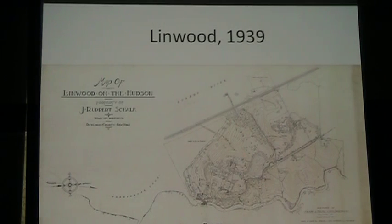Next slide, David. Most of the maps that we have in our collection are not the final products. This is one that is, and actually has Frank Teal's seal. This is the only one we have with that. We have quite a few with his signature, but none with his seal. Next one.